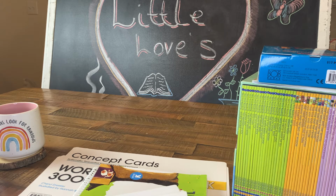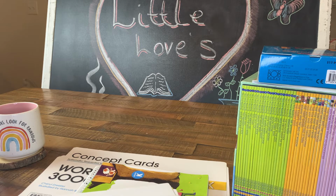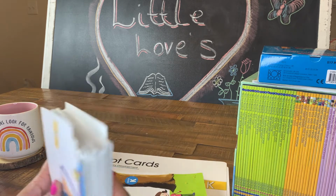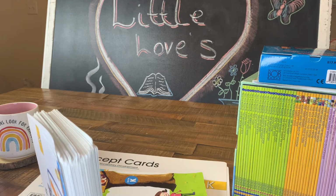Don't get me wrong, I love books. I don't like to see my books damaged or creased, or with markings in them. But if I can save some money and it's still in good usable condition, then I will go for that.